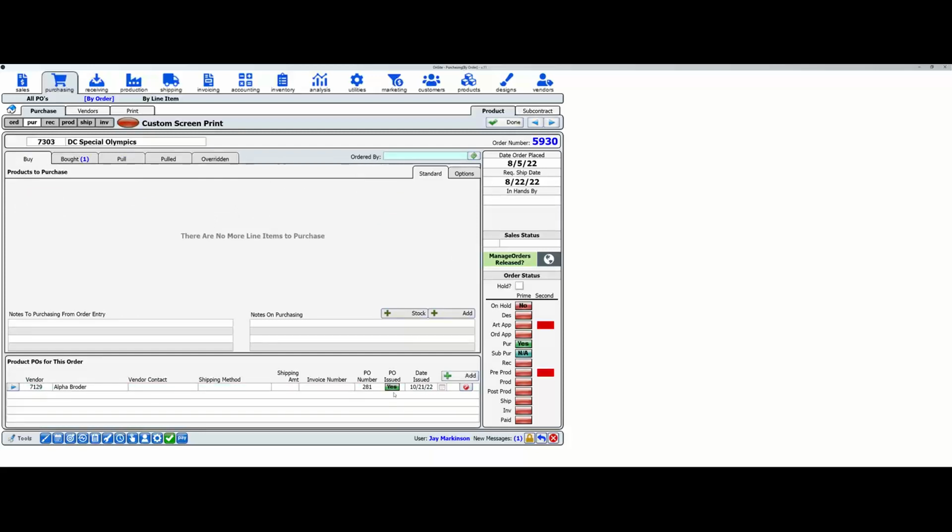And when I do that, the purchase order is now issued. And notice that my status changed from purchased yes to purchase no to purchase yes. So that's reflected everywhere in my system. So right now, if my customer service person were looking at the screen, again, they would see that updated automatically. So it's a real-time system.